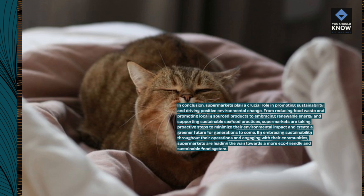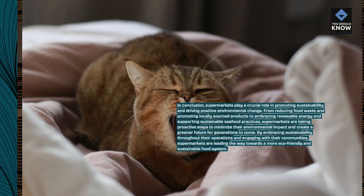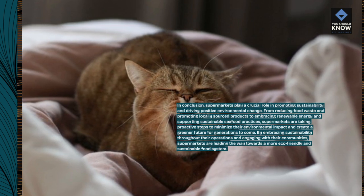By embracing sustainability throughout their operations and engaging with their communities, supermarkets are leading the way towards a more eco-friendly and sustainable food system.